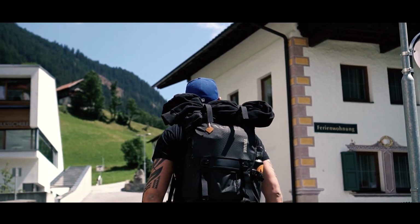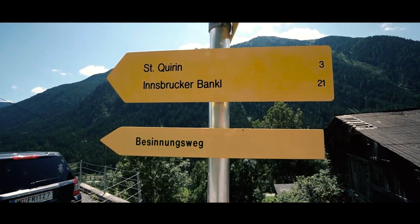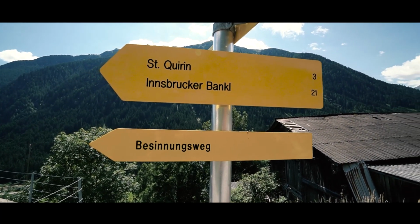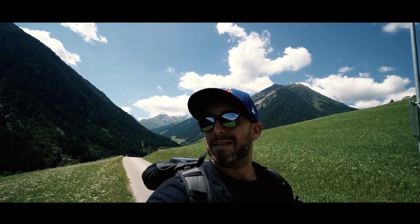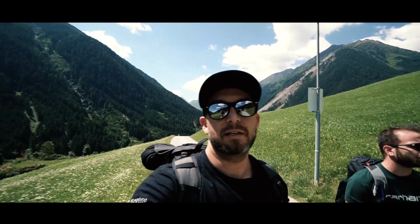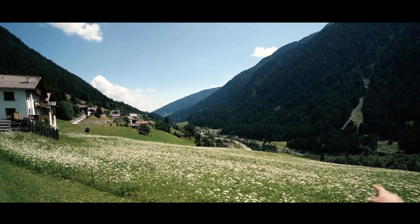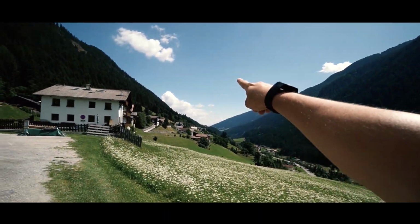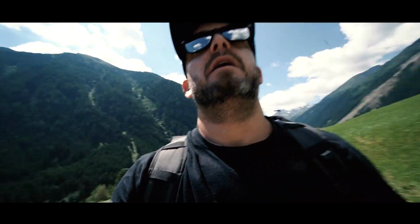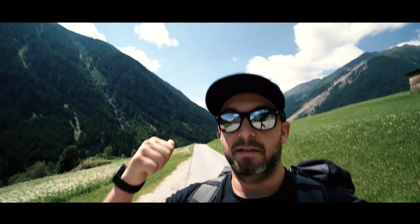So we're literally on the Besinnungsweg, which is a street that is directing us to the panorama, or basically taking us right back to Innsbruck. We will be able to see the Nordkette and all the mountains of Innsbruck, and we have a really nice look over the whole valley. That's the direction we're going, and as soon as we're over the hill, we will be able to see the Nordkette. Look at that.